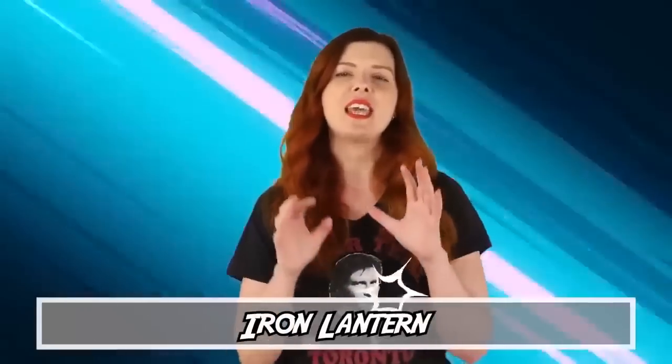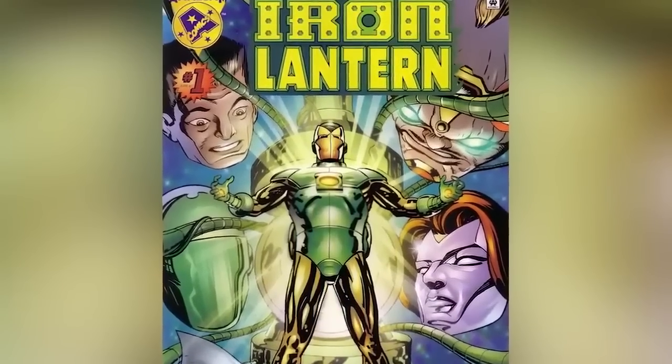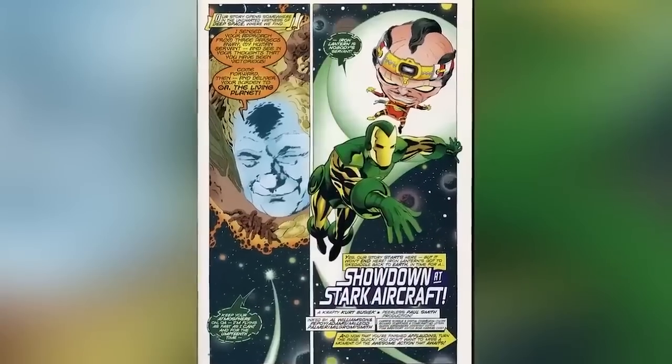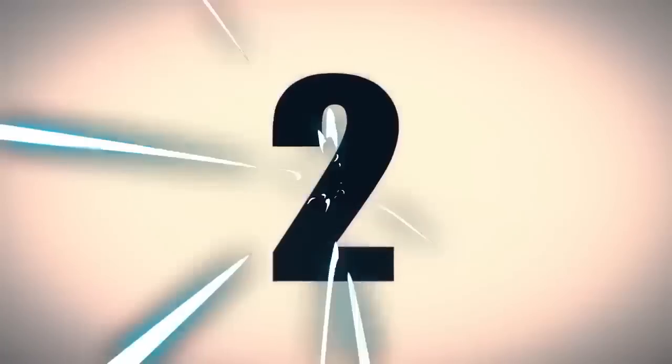Number 3, Iron Lantern. I'm really happy that this is the amalgamated version of this name that we went with instead of Green Man, which is less exhilarating by comparison. Green Man. Iron Lantern is a hero who comes to us from the Amalgamverse, and unsurprisingly, he is a mashup of DC's Green Lantern, Hal Jordan, and Marvel's Iron Man, Tony Stark. His name is Harold Hal Stark, and he gets his powers from a suit he made using a battery that he found amidst the wreckage of an alien ship. I love Amalgam characters.